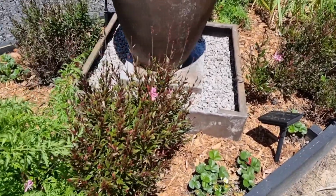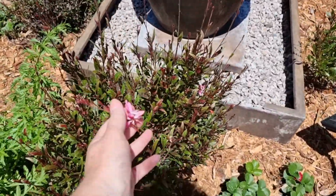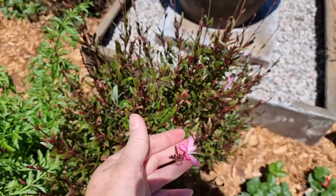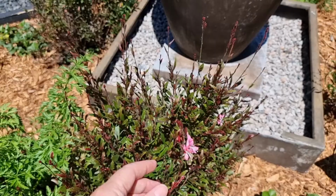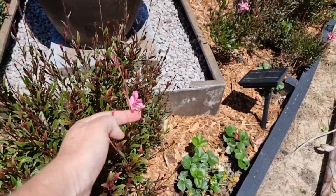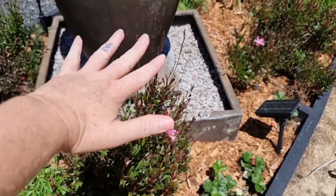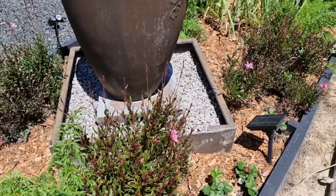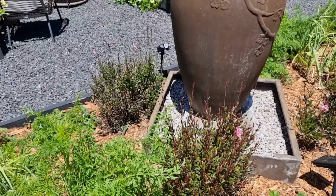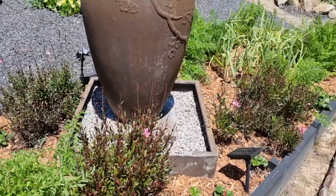And then I have some gaura, which is otherwise known as a type of butterfly bush. So these are just coming in. They love summer. So come summertime, there will be a mass of these beautiful flowers up about here, and they will just flower and flower for months. They're like butterflies dancing in the wind. I love them.